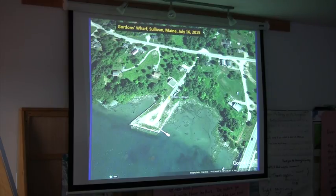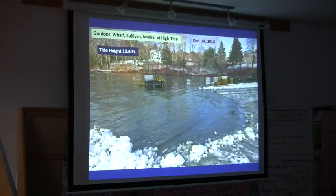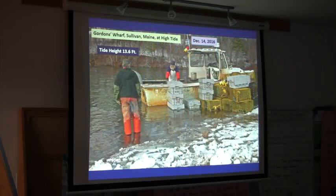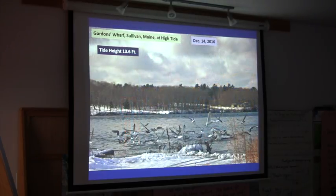So here's the wharf, and you notice this side of the wharf is a little deeper. This is deep water, this is kelp beds out here. Watch this point. That's this point on December 14, 2016. The corner is right there of the wharf. The salt water has come up over the wharf. The boat is on the edge of the wharf in deeper water. He's standing in the water on the wharf. And you can see, this lobster car is resting on dry ground. These are half in the water, and the seagulls have no place to rest. I began with the seagull, I end with the seagull.